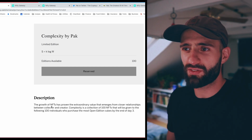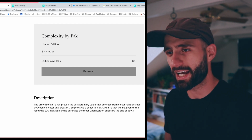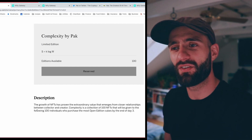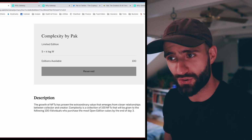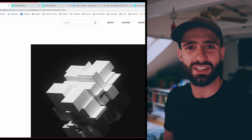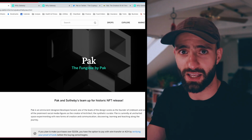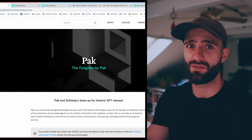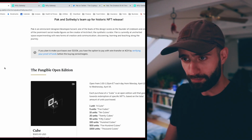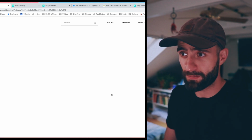So the growth of NFTs has proven the extraordinary value that emerges from closer relationships between collector and creator. Complexity is a collection of 100 NFTs that will be given to the following 100 individuals who purchase the most open edition cubes by the end of day 3. So you can think of this as a continuation of the Cube. Rather than just the number one person who buys the most of them receiving that one of one, the Cube, that person and 99 more will receive an edition of Complexity, one of 100. That's going to be pretty crazy.